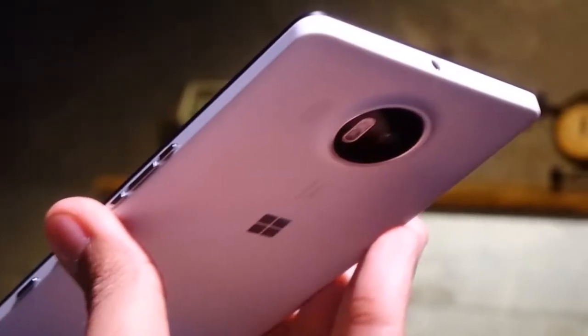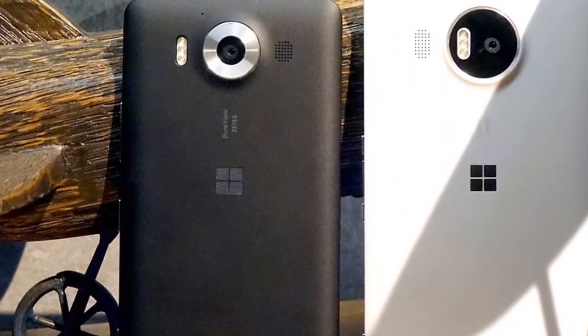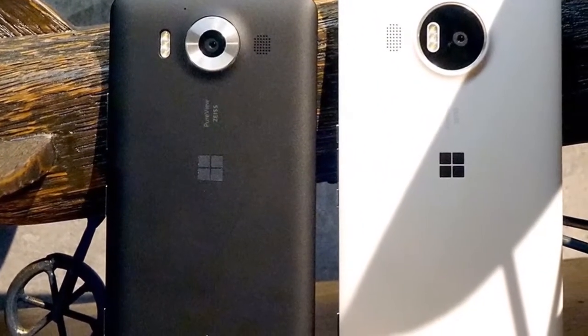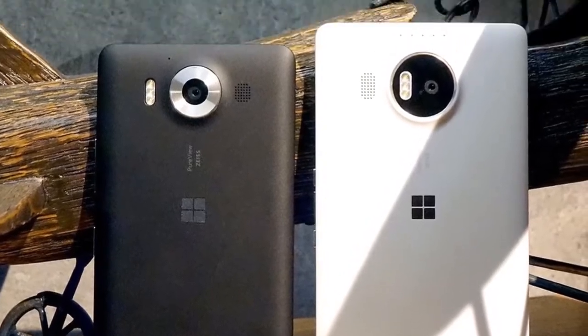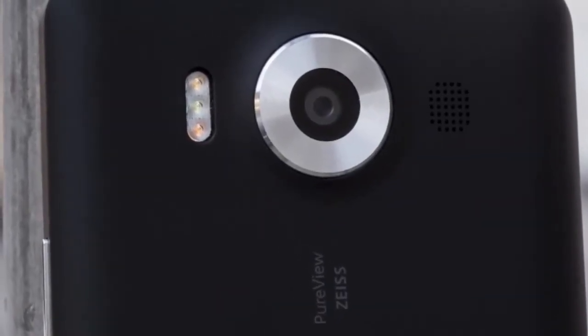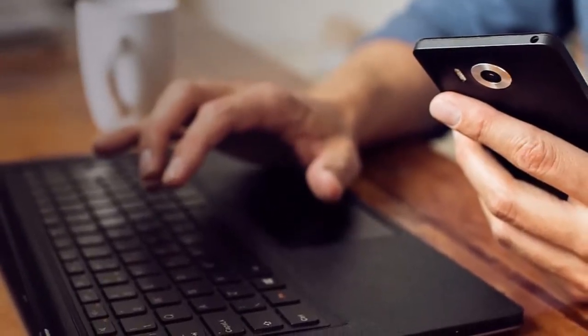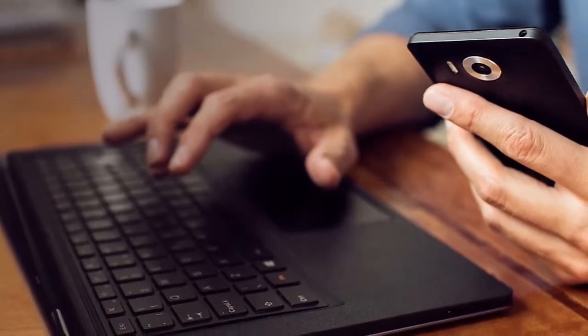The Lumia 950, $550 unlocked, $600 with AT&T, isn't much of a looker. Its face is nondescript, save for a Microsoft logo, 5-megapixel front camera and an easy-to-miss sensor meant to identify your eyes. All of that sits just atop a pocket-friendly 5.2-inch WQHD AMOLED display.